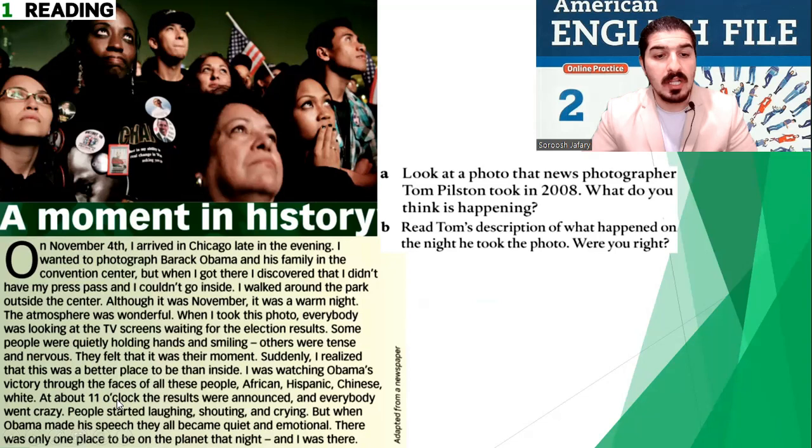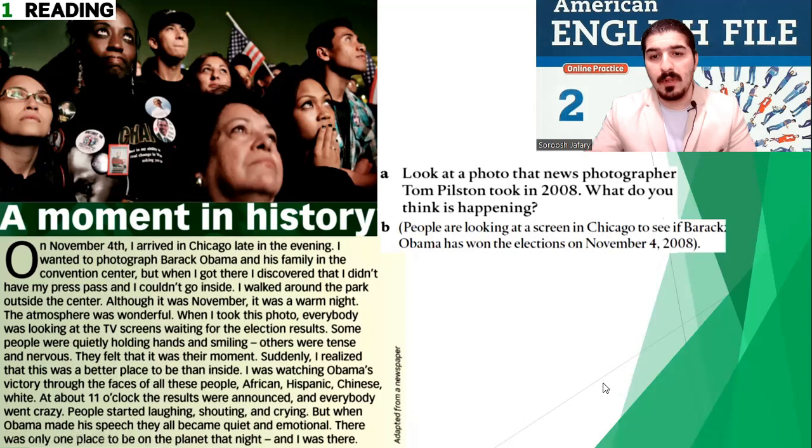And about 11 o'clock, the results were announced. And everybody went crazy. People started laughing, shouting, and crying. But when Obama made his speech, they all became quiet and emotional. There was only one place to be on the planet that night, and I was there. Interesting. So were you right? This photograph is about the night of the election of Barack Obama, the president of the United States. Okay, nice. Now, as I said, people are looking at the screen in Chicago to see if Barack Obama has won the elections on November 4th, 2008.